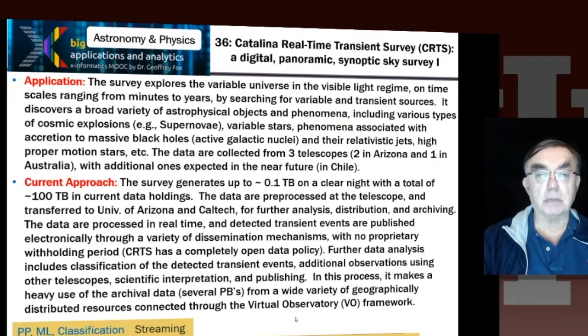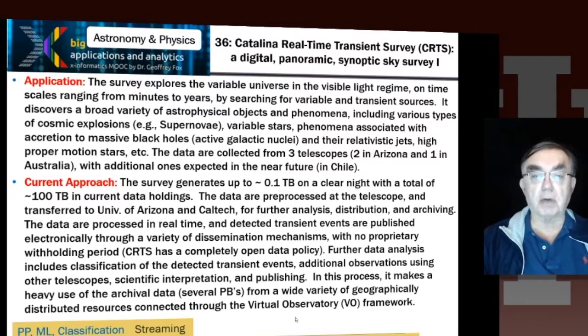And this is basically looking at a large region of the sky, in this case in the visible light regime, or wavelength, to look for things that are changing, and then to go and find those things that are changing and look at them in more detail. So this finds supernovas, variable stars, black hole type activities, the jets that those produce, and stars that have an unusually large amount of motion.